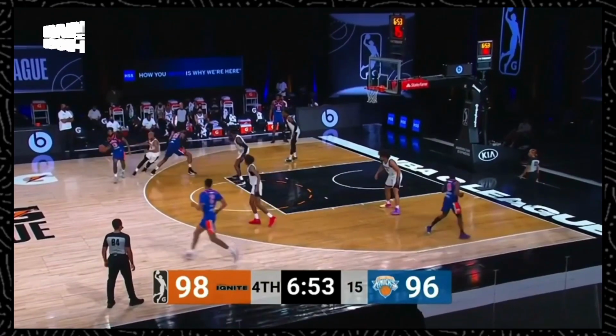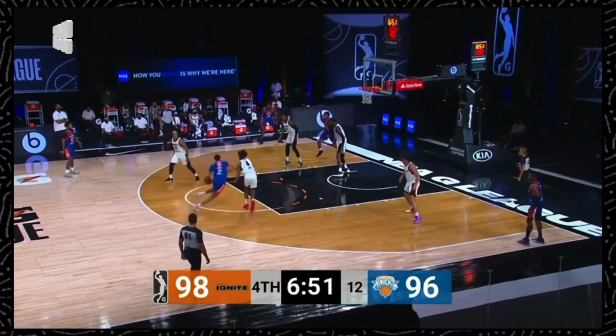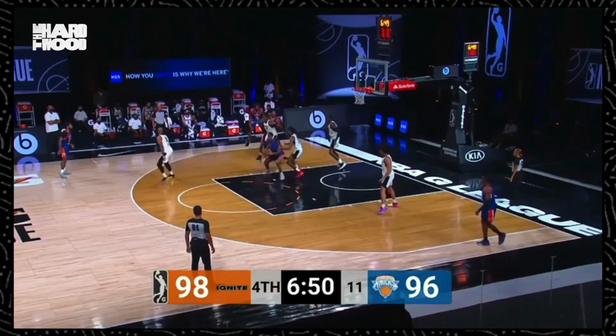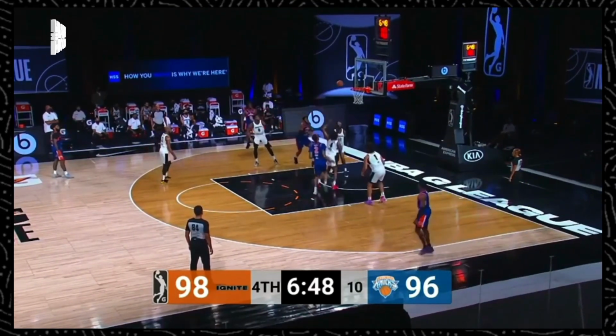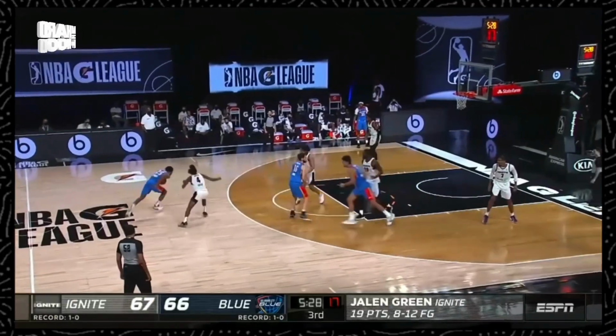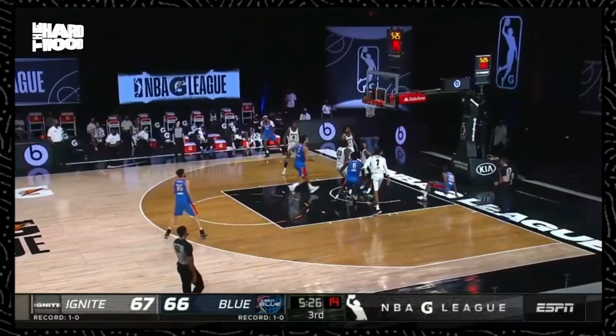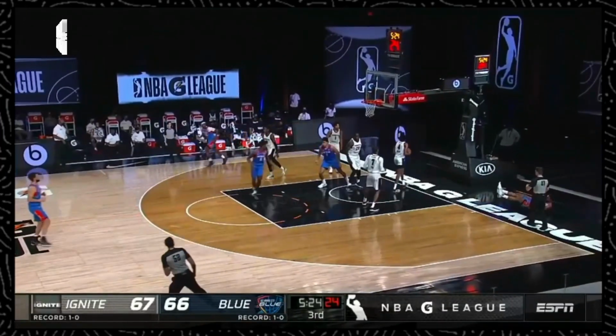Now, Jalen does give up middle here because he gives the ball handler some room to get a head start, but Jalen shows off that wiry strength, taking the momentum bump and then using that length and athleticism to force an air ball on the drop step hook. This possession demonstrates why the Ignite wanted to prevent middle penetration. Jalen just gets beat, and it leads to the layup.